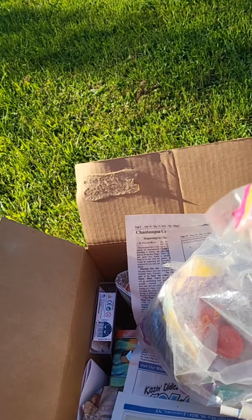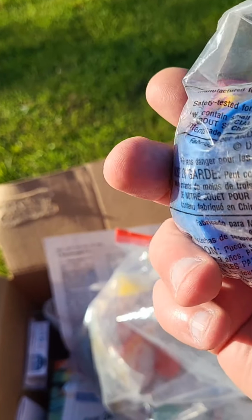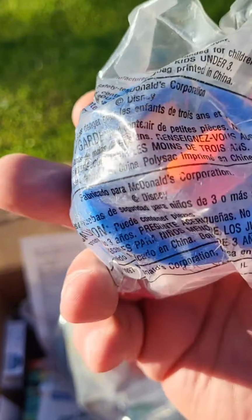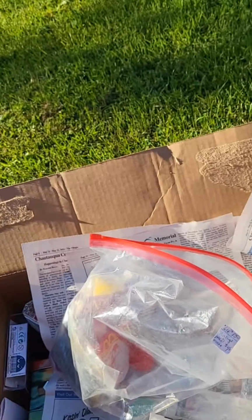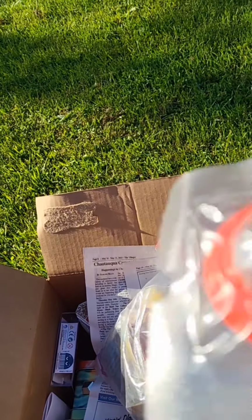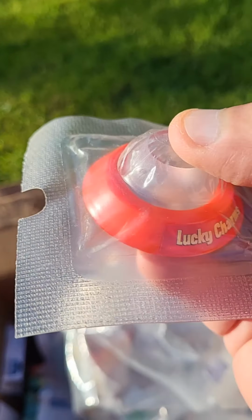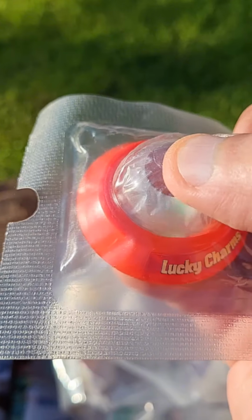Okay. Here we go. We got a Hercules toy, Hades stopwatch from Disney Hercules. So it's like a little compass looking watch thing from 1997. Very cool. This is a cool bag of goodies. We got another cereal toy from Lucky Charms. I don't know what this is. It's like a little Trouble Poppet thing. See that? Lucky Charms cereal toy? I think this bag was quite the score.